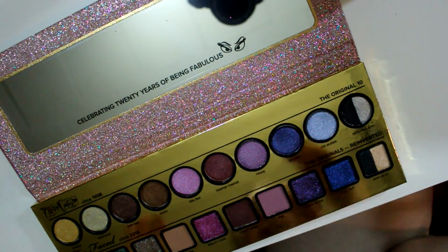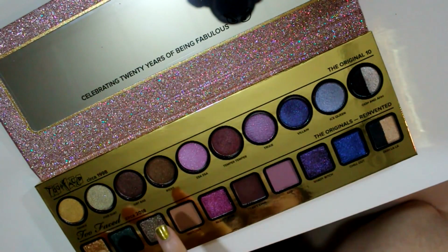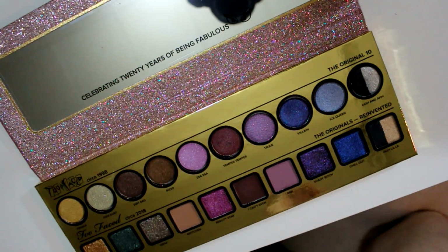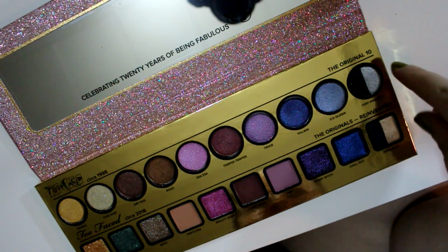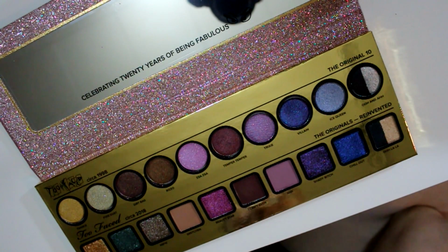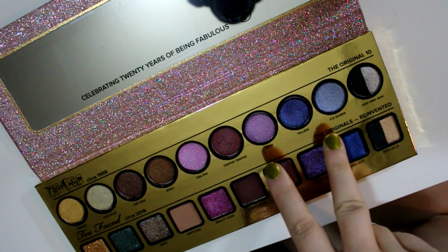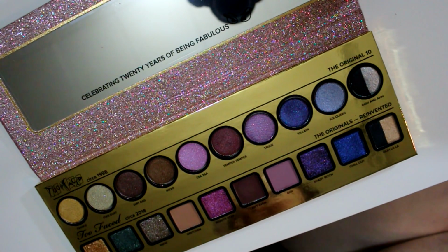Now, why I wanted to get this one: the top row is circa 1998 when they first started. This was the original lineup of eyeshadows that they had. It says right here, the original 10. And I have fond memories of Too Faced because Trixie Color and Ice Queen were the first more expensive eyeshadows that I ever owned.